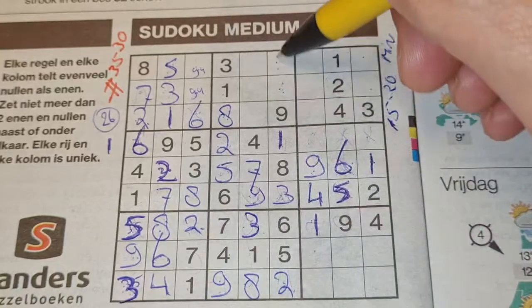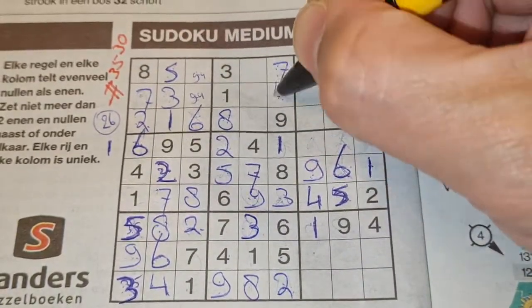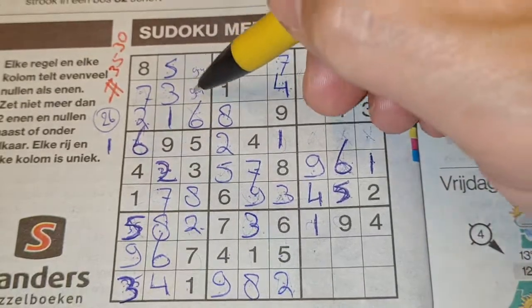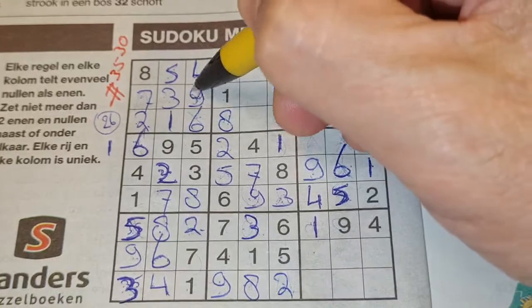5, 6, and the 7 is missing. 4 and a 7, we see here 7, no 7 there. 7 should be here, and a 4 goes there. Now we have a 4 there, so this box can't be 4 anymore. That box should be a 4, and this box should be a 9.